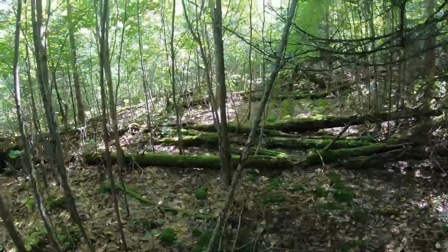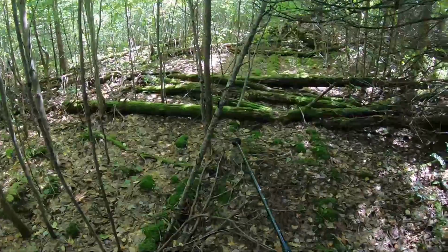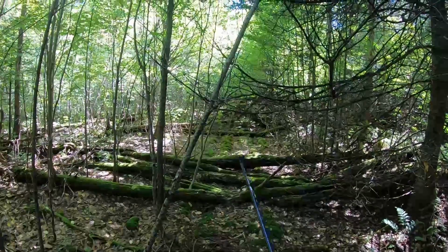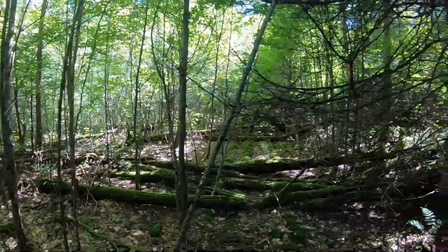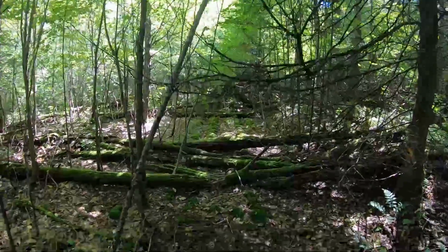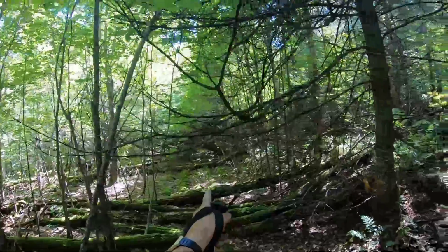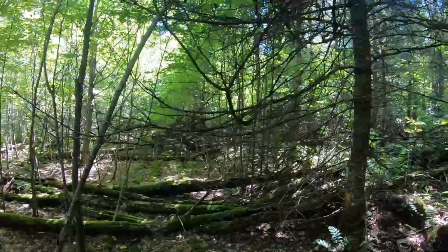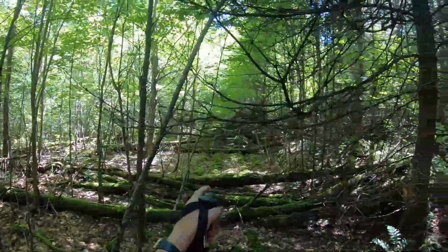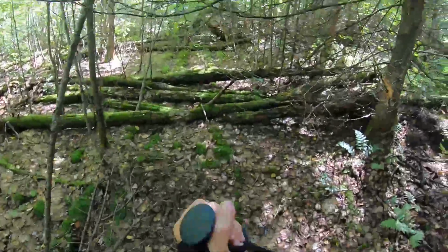Now this is interesting. I love this. Beautiful. You see all this down timber in here? All that down timber. It's all beautifully moss covered. You can see the old roadbed here. There's a big, big old pile of deadfall in there that I'm going to have to work my way around. Otherwise, I'd have to get on my hands and knees, climb underneath all that.